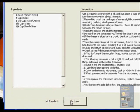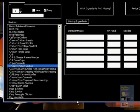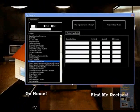Once we click I'm done, we're going to do that, and remember, be cognizant of the fact that we are going to be using 1 dried chicken breast. And if you remember from our previous example, we had 5 whole chicken breasts in our fridge. So let's go back by clicking on Done and double check to make sure that our database has adjusted itself.